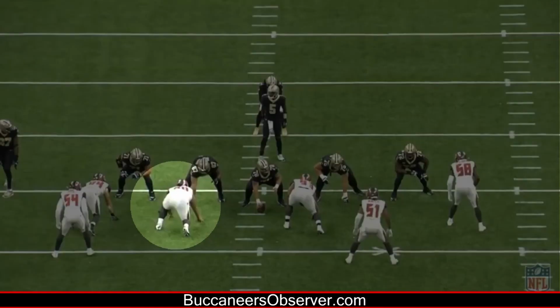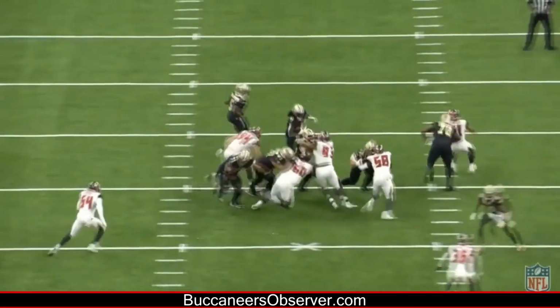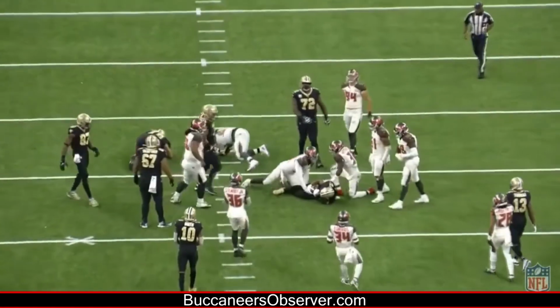Here's something you don't see too often. Big Gholston Vea getting pancaked by 67. He had some help, but still, that doesn't happen often.